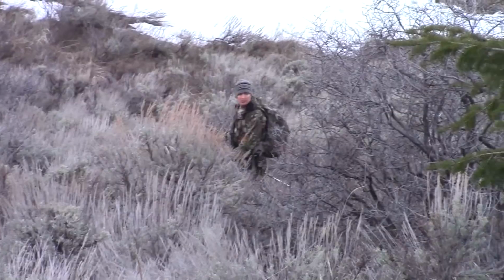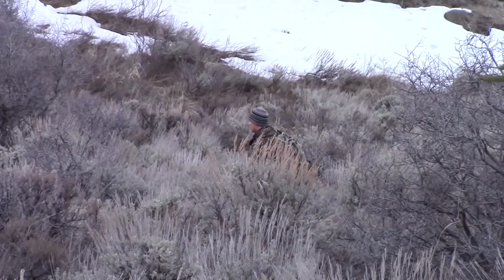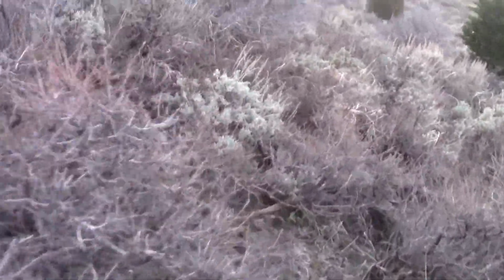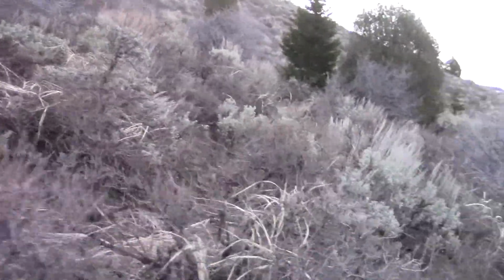Finding that big antler to start off the day sure got our hopes up, and so we eagerly kept looking for more. With it being so thick, we had to stay pretty close and cover the hillside in a grid pattern so we knew where we'd been and where to keep looking.